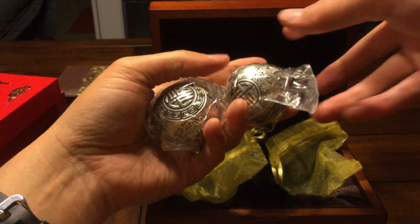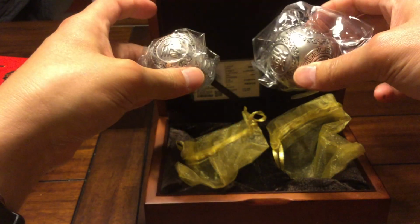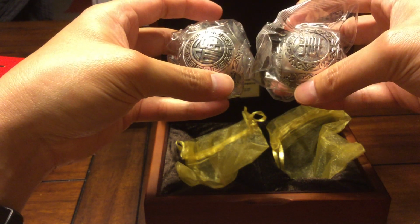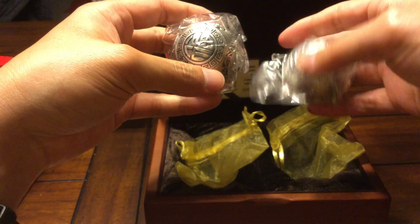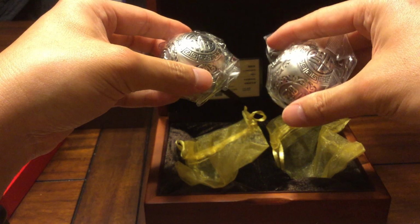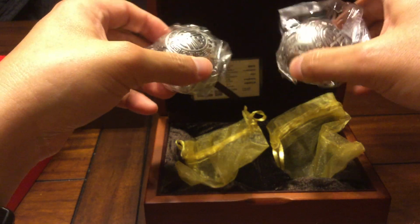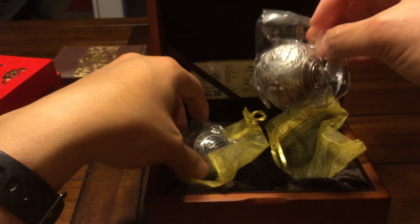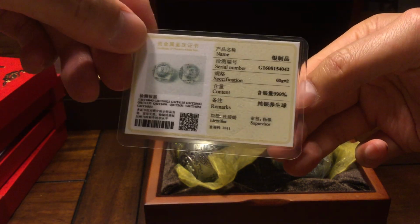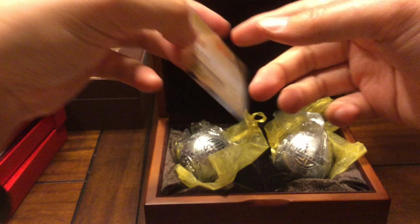But I saw this. This was also picked up at the bank where I got that bracelet. I saw this and I saw the design and it was amazing. As soon as I saw it, I was like, I gotta have this, so I picked it up. It cost 1,980 RMB, which is about $275-ish, I think. Each ball is 30 grams of silver. So there's 2 of them. You see right there, the certificate shows 60 grams total of 999 silver.